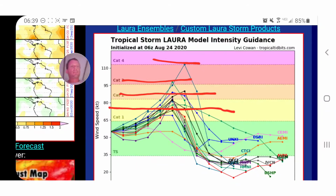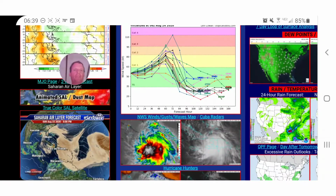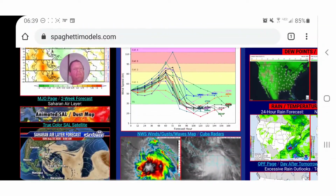Anyway, keep your eyes on Laura. Laura has the potential to be catastrophic. Anyone on the northern Gulf Coast, keep your eyes open. And we'll be dealing with this one, a lot of us. Much bigger system than Marco. So keep your eyes peeled.